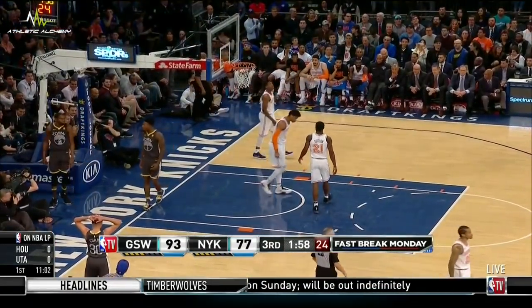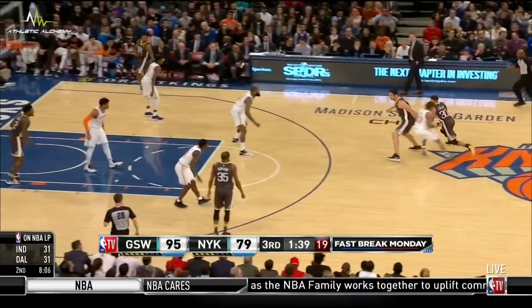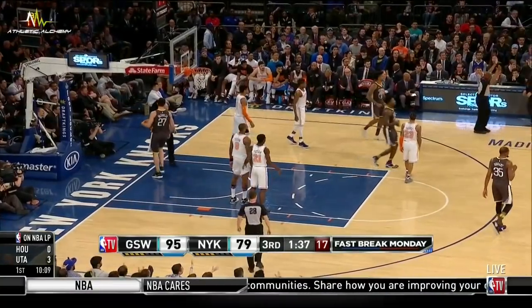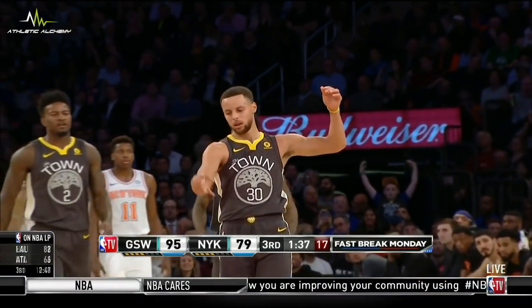I think he likes playing at the guard, and he had a little extra sauce on everything he did on this night. Steph, 4-point play, and at this point, the Knicks could start hitting the showers, right?